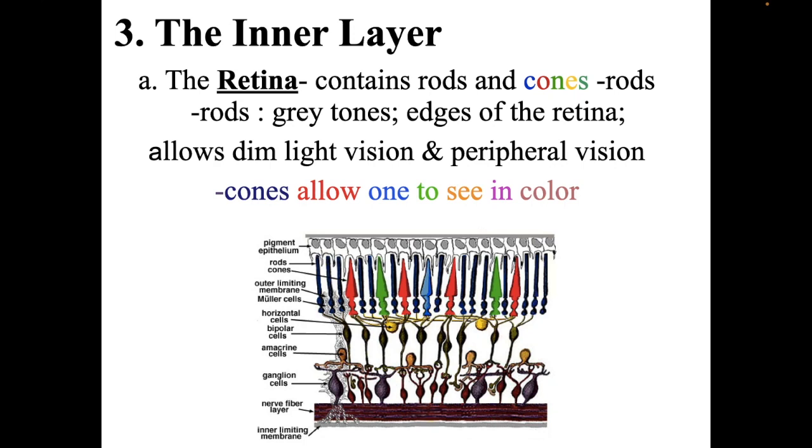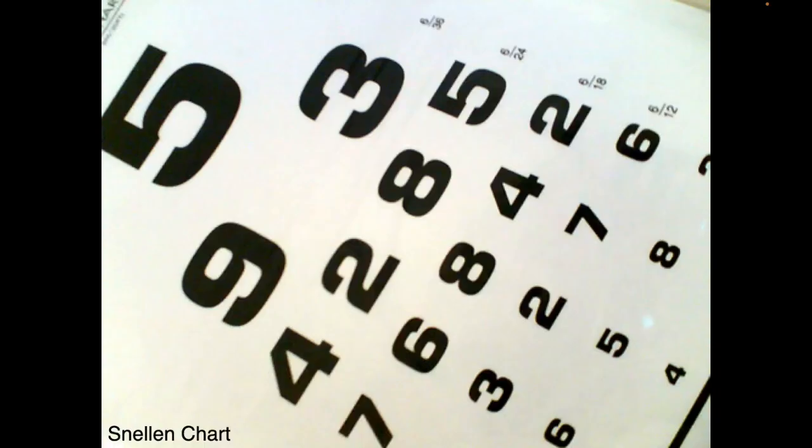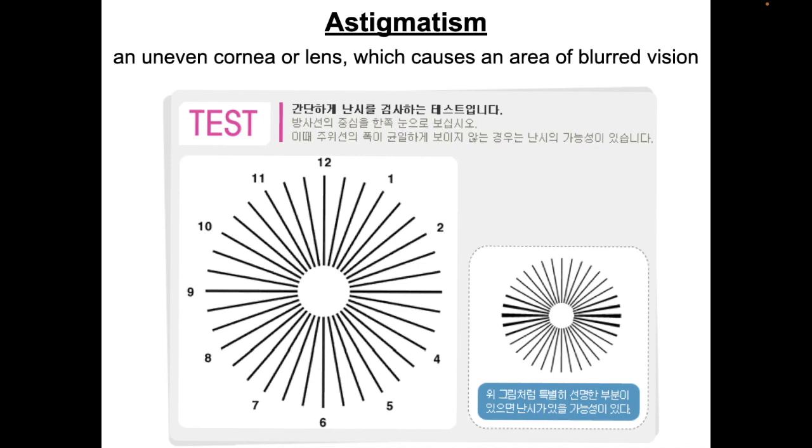And then we have the cones, which allow you to see color. We're going to take a look at an eye chart, a Snellen chart, when we do our labs in class this week. Here we have astigmatism. Astigmatisms are going to be an unevenness of the cornea or the lens, which causes a blurriness or blurred vision.